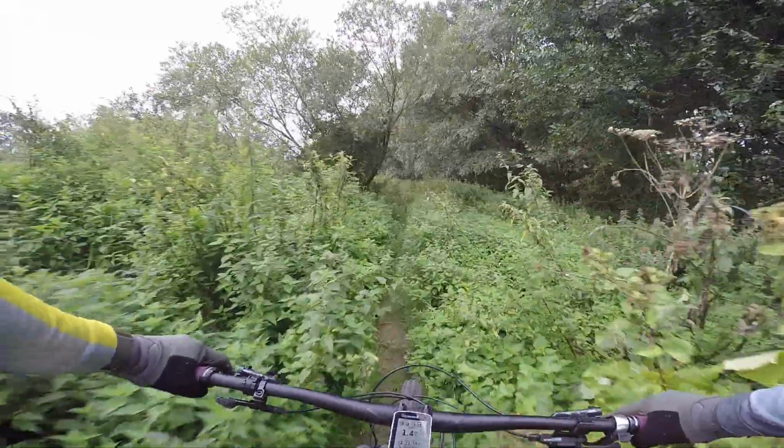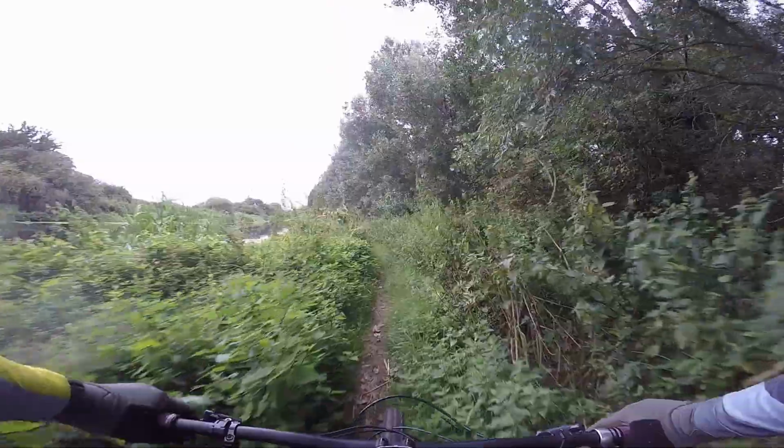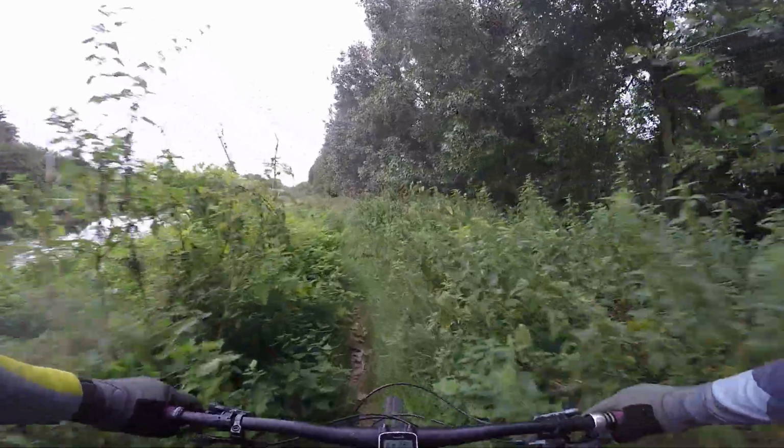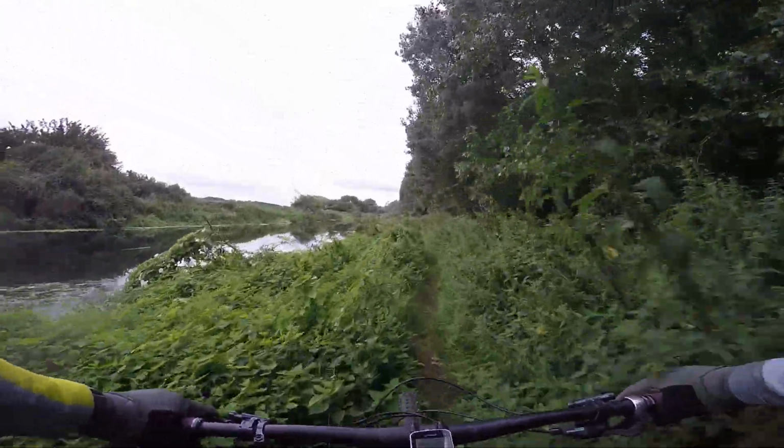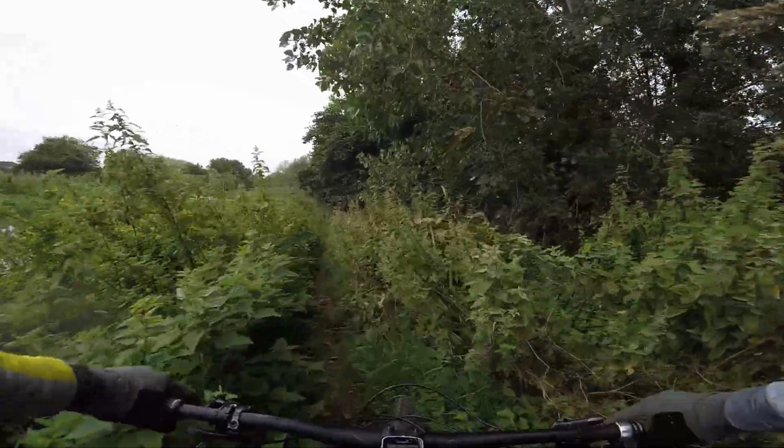Good lord. Right. Would it kill them to come down here with a bloody hedge trimmer or something? This is why I'm wearing a long sleeve shirt and trousers today. Yes, oh, hello. Get off. No. Oh, duck. Very much duck.